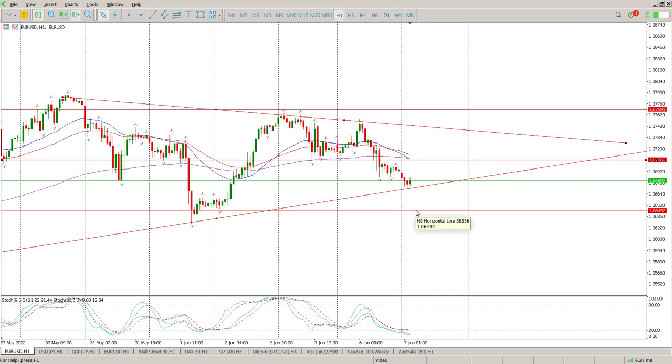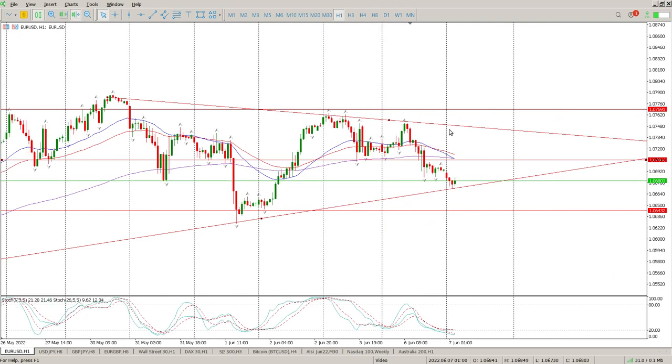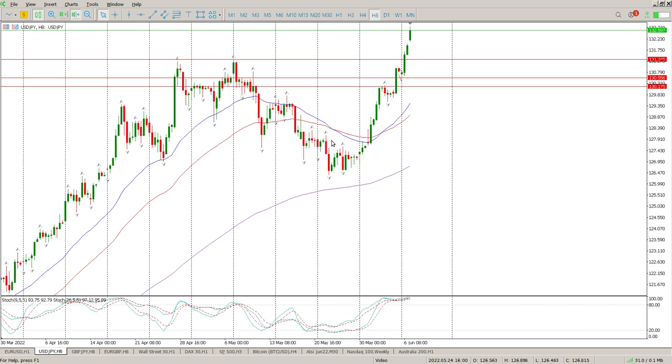So this is a sit on hands until we break below this area here at 106.432, or alternatively we break 107.691 to the upside. We are starting a squeeze, so it could get interesting sooner than later, but that is a sit on hands.